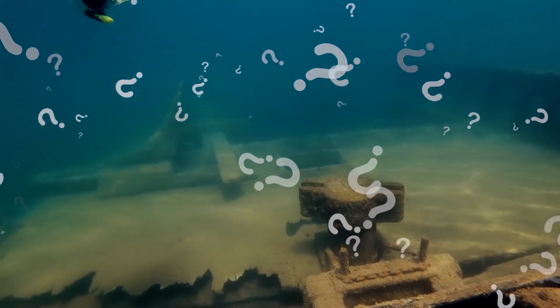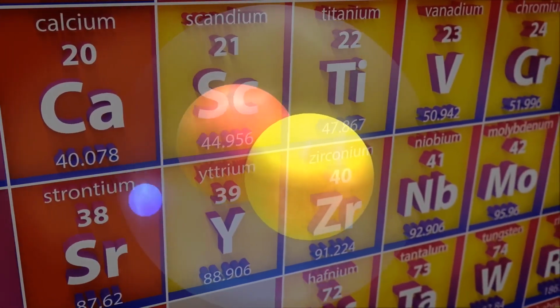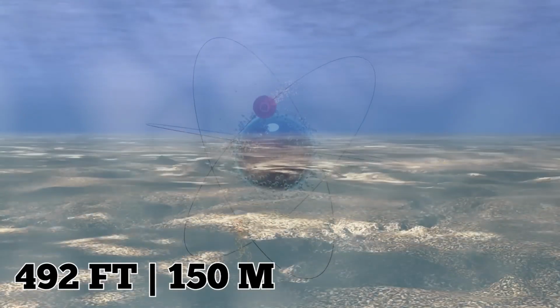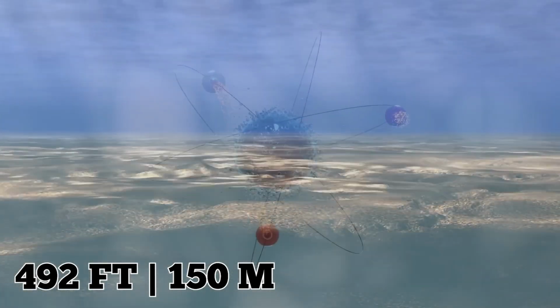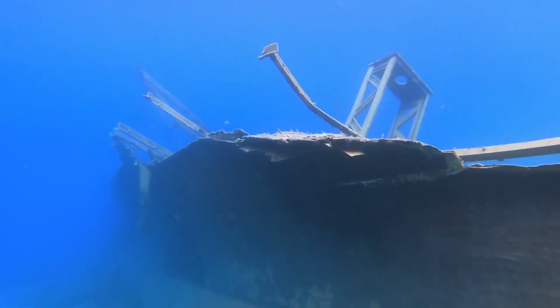But how did these shipwrecks survive so long in such good condition? The answer lies in the unique water chemistry of the Black Sea. Below 492 feet, the water has no oxygen and very little salt. This means that there's no life and no corrosion. Anything that sinks to this depth stays frozen in time.